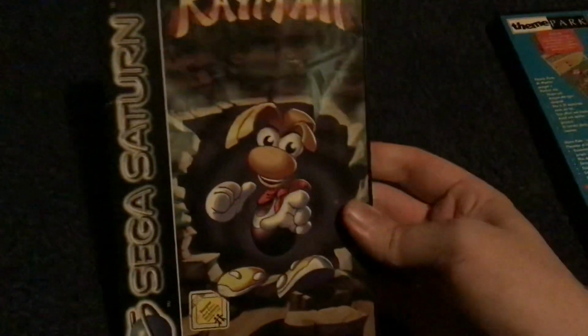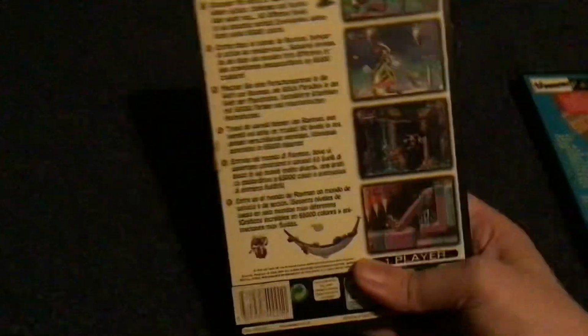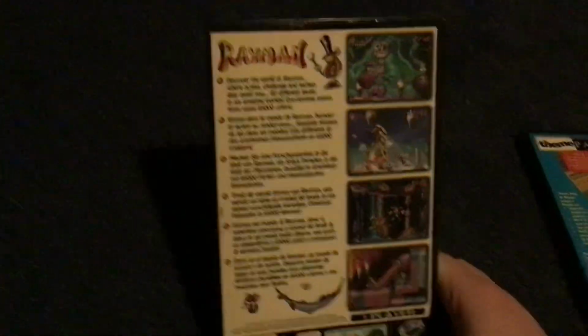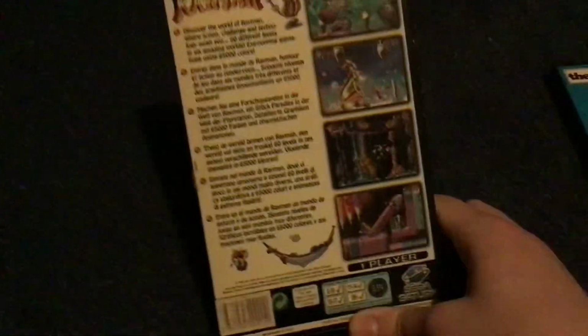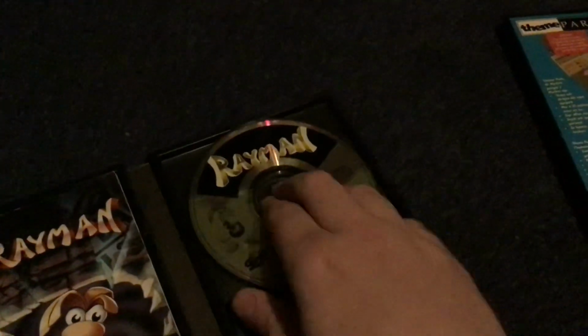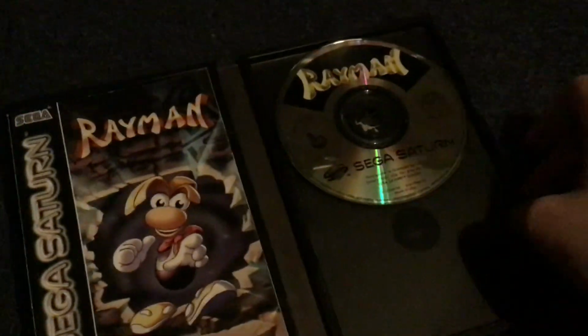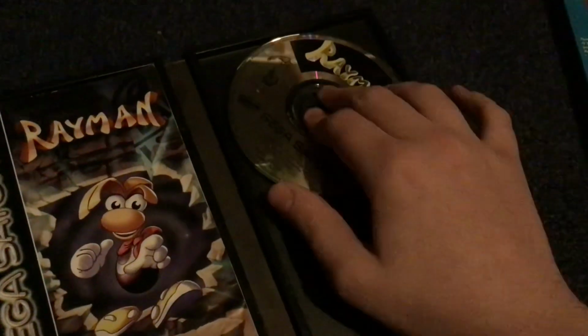Next up is a real classic, Rayman, developed by UB Studios and published by Ubisoft, also released on October the 30th, 1995. So it came out a couple of weeks after the PlayStation version, which is the best-selling PS1 game in the UK. And it came out a little while after the Jaguar version, and I think before the MS-DOS version. There we go, here's the disc, and then here's the manual. You get what I mean with the disc.